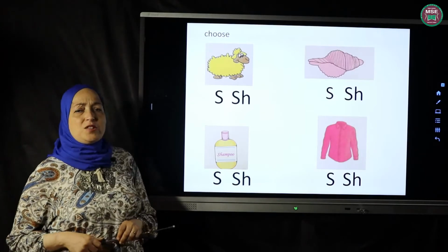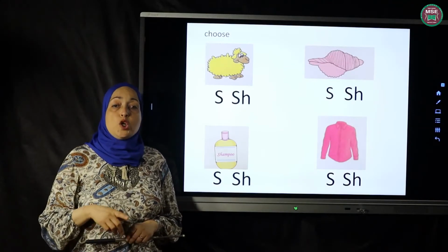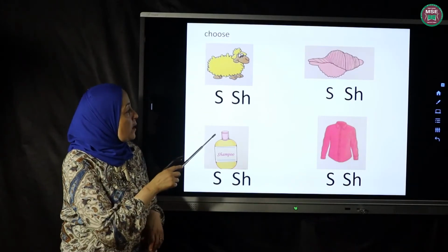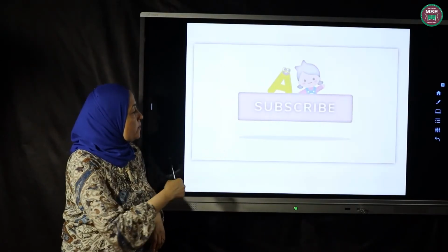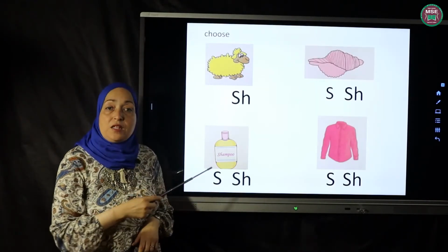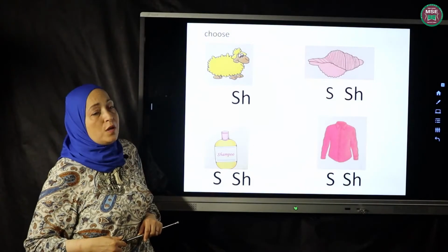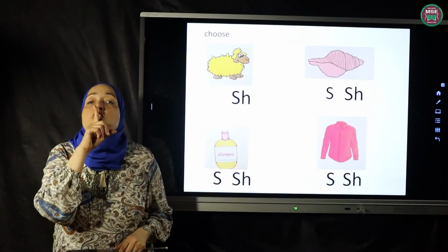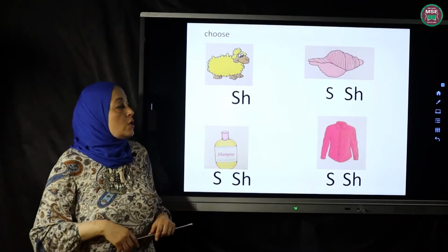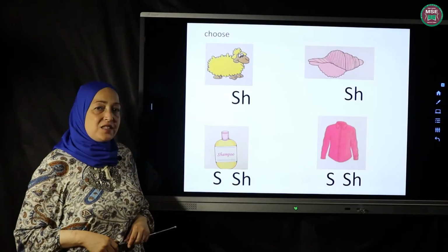What is the first picture? It's cheap. Does it start with s or sh? Let me see. Let me go to the other picture. It's shell. Shell. Is it s or sh? Oh, it's sh. Okay.